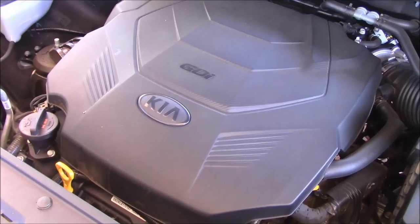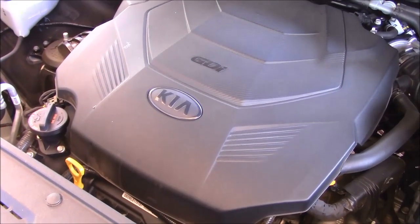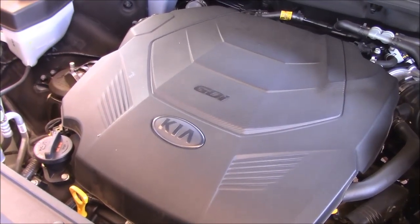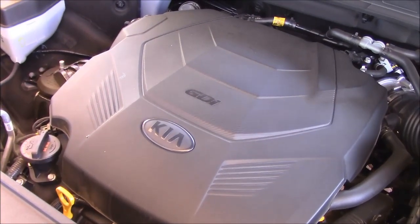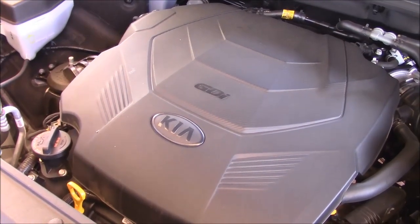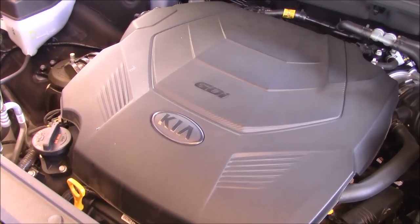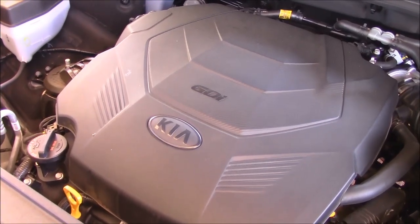Under the hood, only one engine is offered, a 3.8 liter V6, putting out 291 horsepower, with an 8-speed automatic transmission. This vehicle is available in front-wheel drive or all-wheel drive, and this has the all-wheel drive, so fuel economy is rated at 19 in the city and 24 on the highway. We'll be taking this out to see if that's really true.